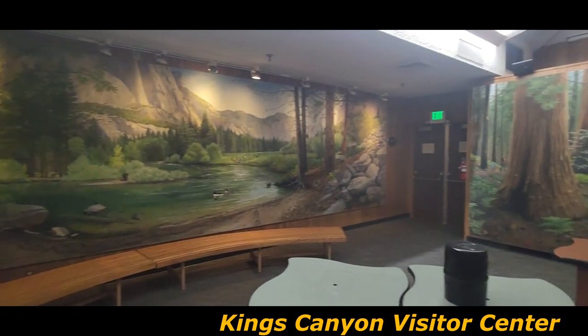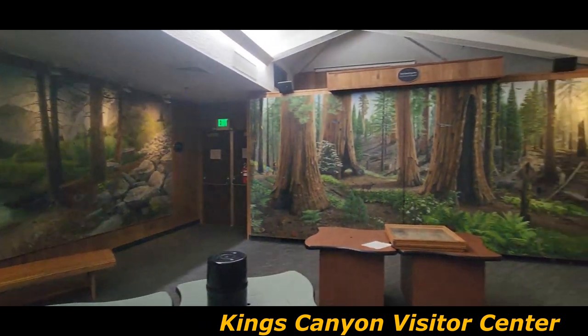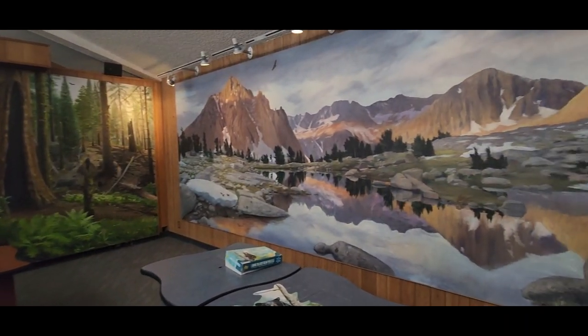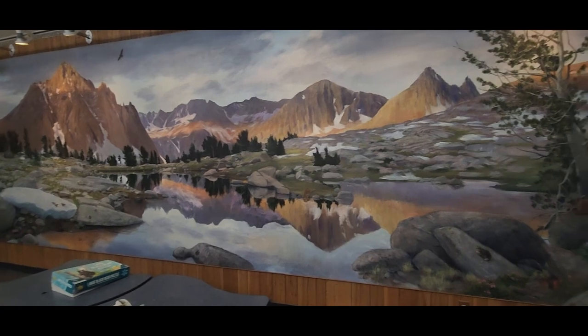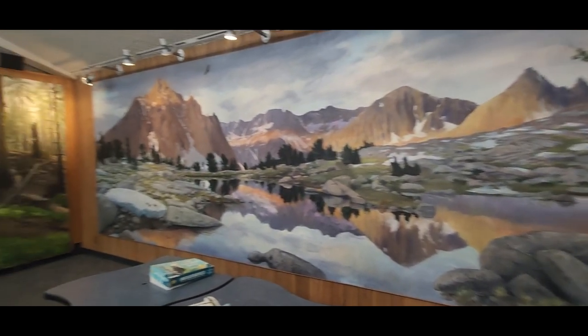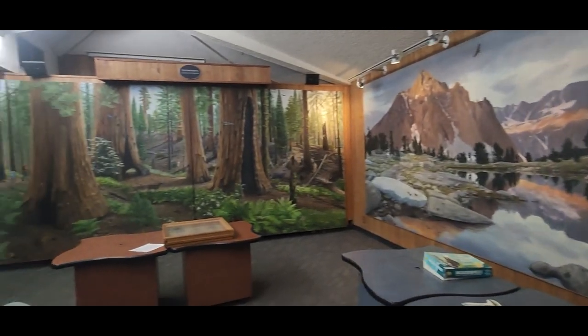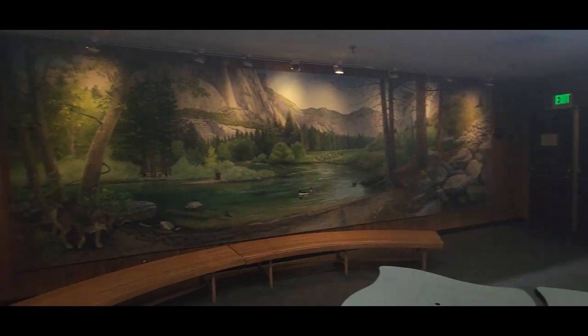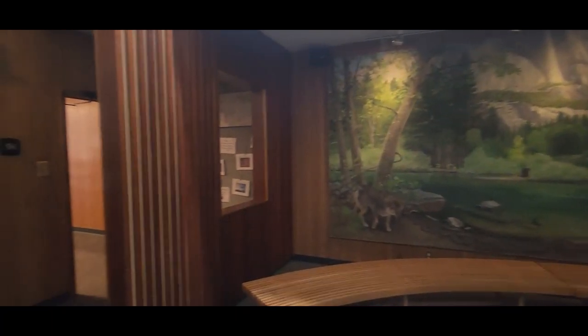This is the visitor center at Kings Canyon National Park. This is kind of a cool room with all of these murals. But Kings Canyon is to preserve the canyon as well as the giant Sequoia Redwood trees. Some of them are almost 3,000 years old.